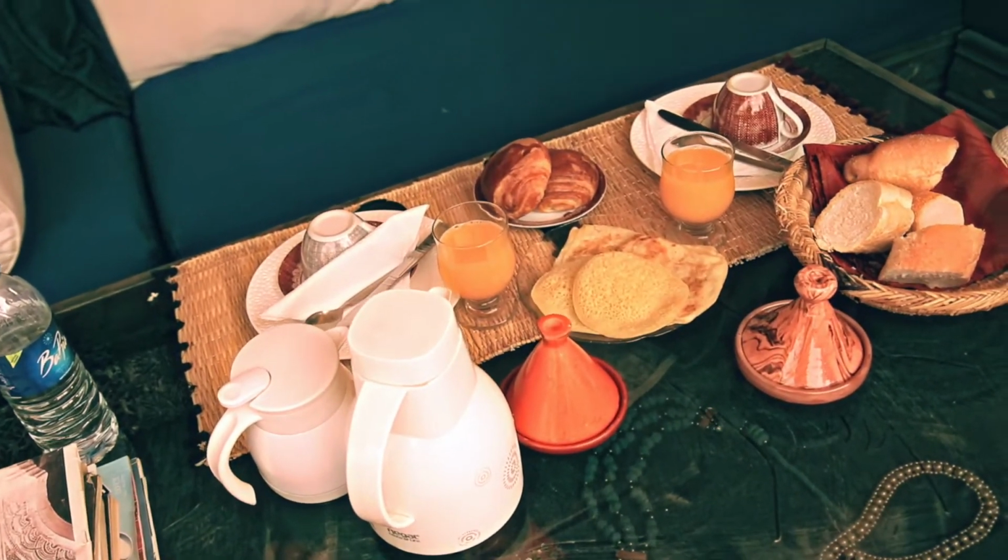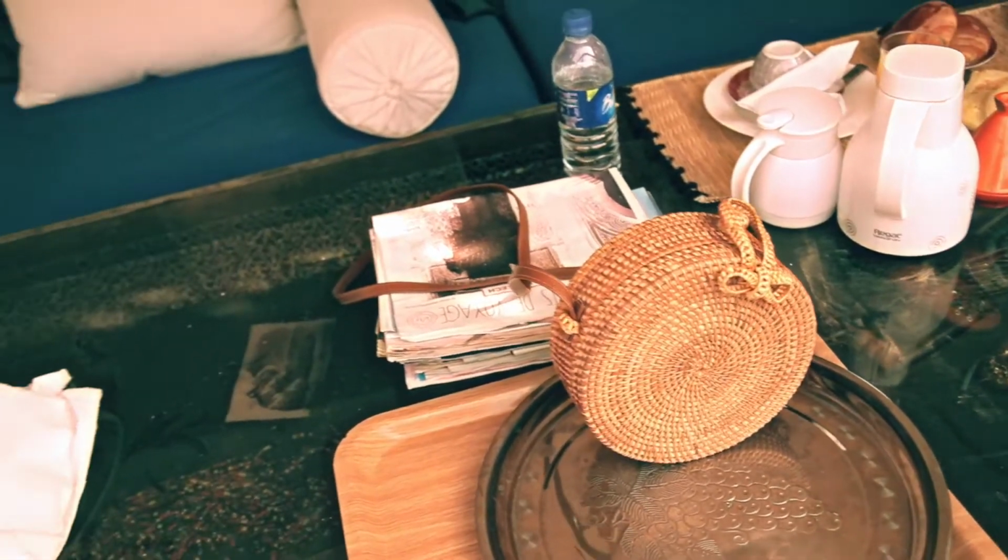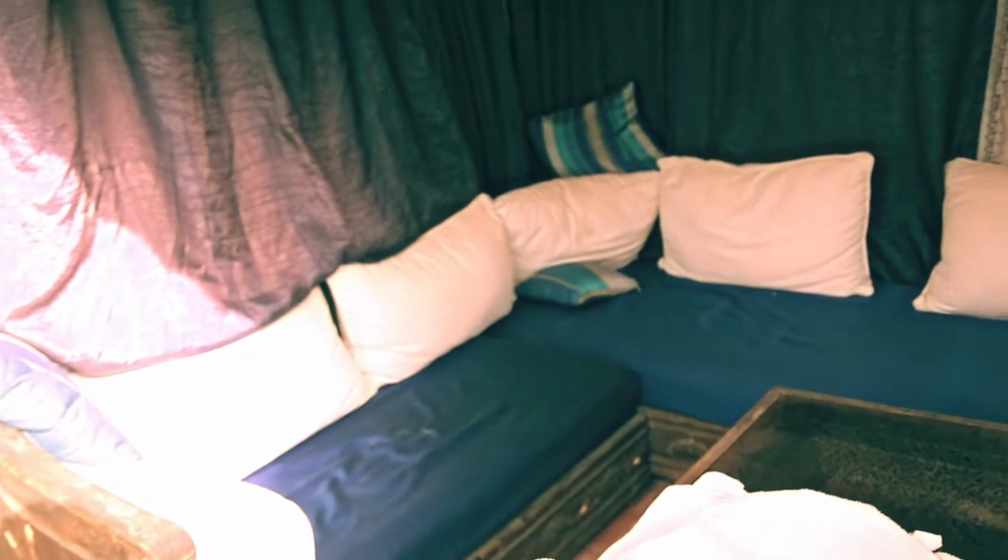Good morning babes! Today is our second day in Marrakech, Morocco. We arrived yesterday in the evening, so we didn't really do anything because it was so tiring. It was such a long flight from South Africa. And so we're just on the terrace now. We're gonna have our breakfast, first breakfast in Morocco. It's so pretty here. Take a look guys. So here's the setup of our breakfast. This is so pretty. This is my bag and this is what it looks like here.